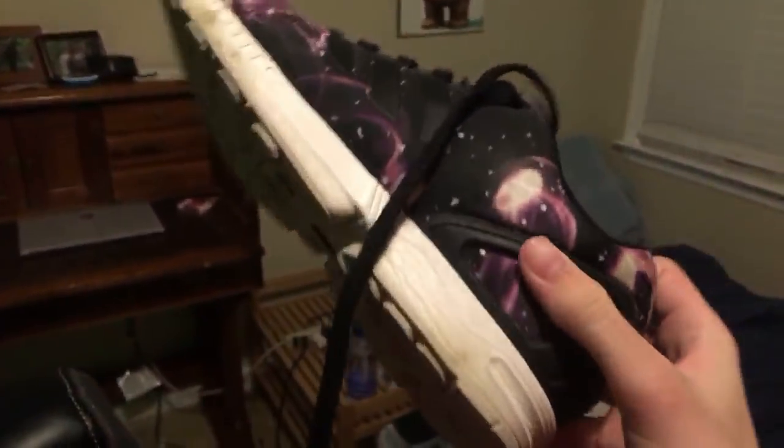Next, we have... Okay. Let's get one shoe in this time. Alright, these are my Fluxes, Adidas Flux. I think these are Galaxy Purple. Yeah, these are kind of play shoes, but I also wear them with outfits too and stuff. So, yeah, these are pretty cool. Let's put this one back.